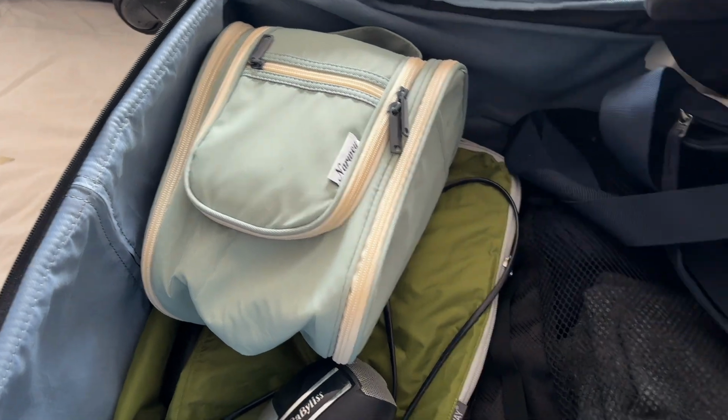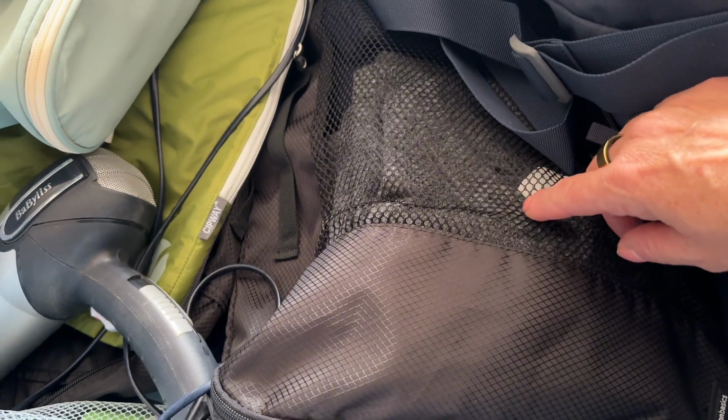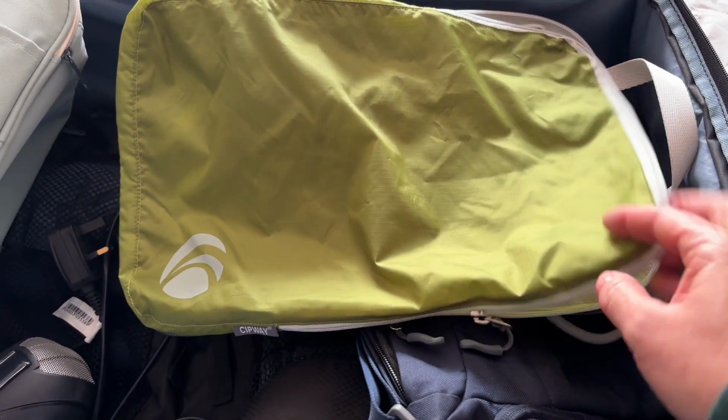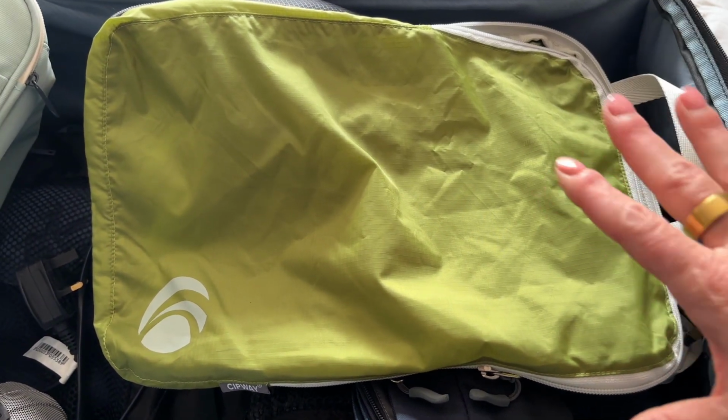Yeah, look at these cubes. They're really good. And because they've got this netting thing, you can see exactly what's in them. I really like them. The other kind of cubes that I use are these ones, and these are the ones that I use on long haul flights because you can take all the air out of them. And they're really good too.